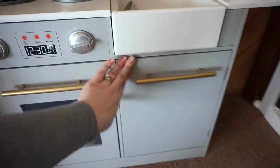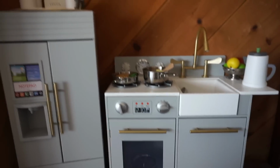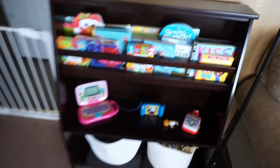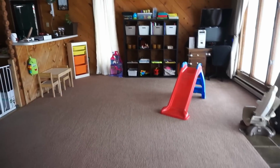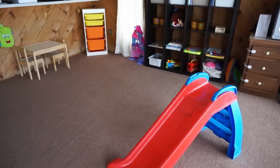But all around, I'm pretty happy with this. They play with this a ton. They do not let it be left alone at all. But that is about everything as far as the girls' toys are concerned. So yeah, this is their little section over here. And then again, they have that section over there. But that's about everything, guys. I feel like it's not nearly as busy in here, but they love that. I love that. There's a ton of room for them to run and play, and they love that as well.